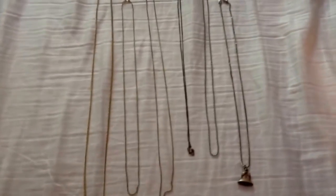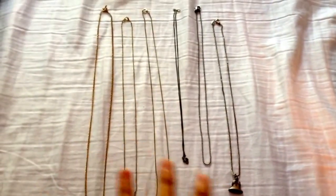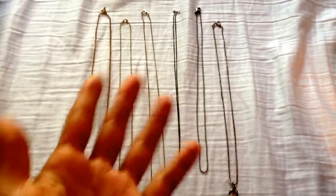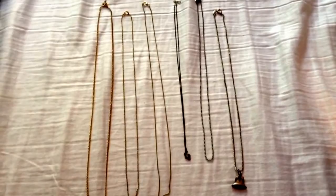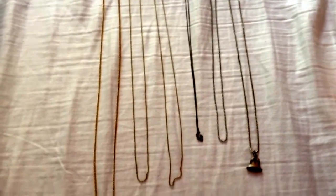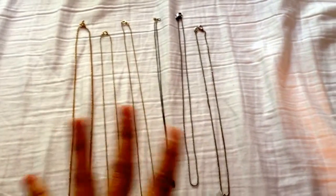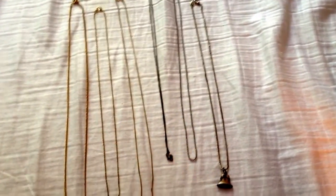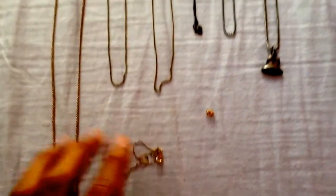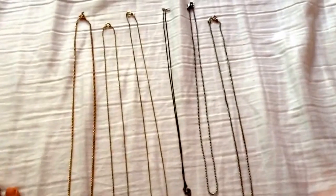Then at an estate sale I went to, all these were tangled up, so I just asked how much for the whole pile in my hand. They said $5. So I was like, sure, just take a chance on it. It turned out I don't believe any of them are sterling, but I did end up with a little bit of gold, not a lot or anything.